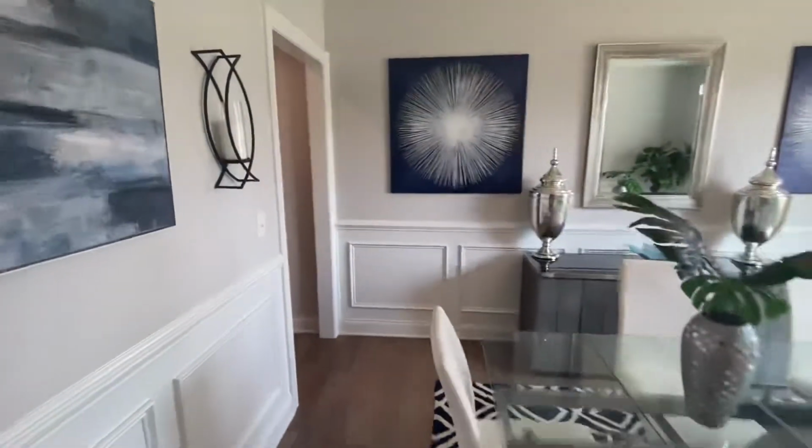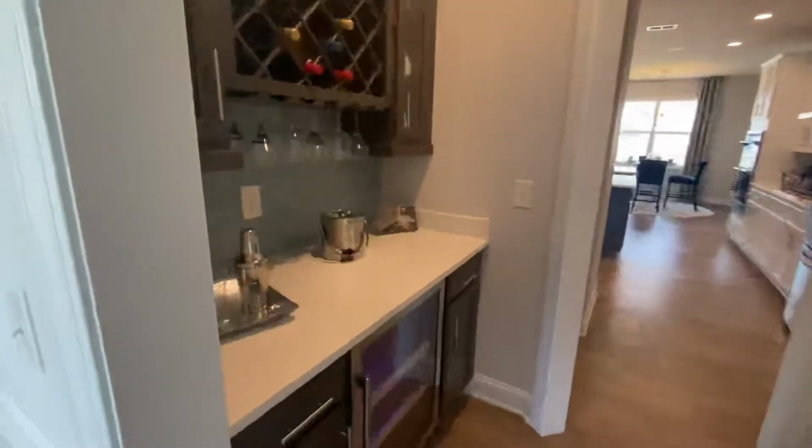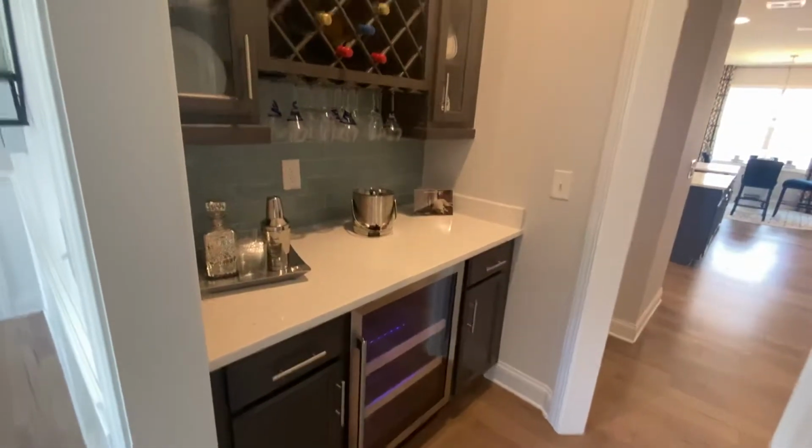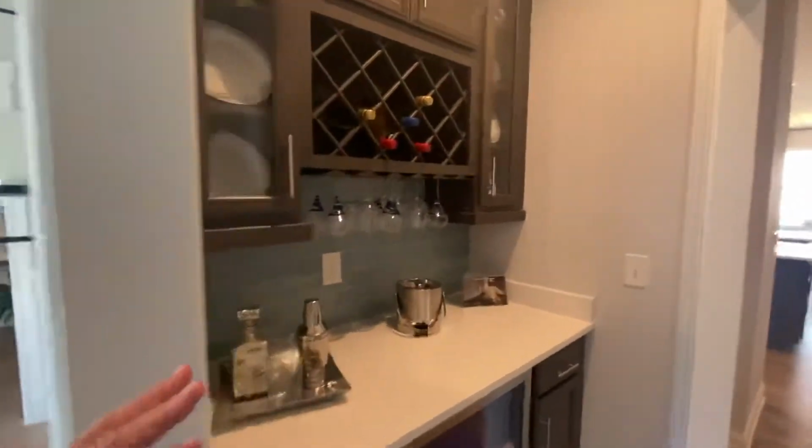There is a butler's pantry. I did want to point that out real quick. It has a wine fridge. That's not a standard thing. That's something if you want that upgraded. Of course, you see the quartz countertop.